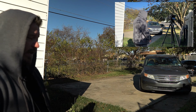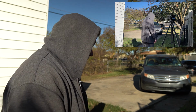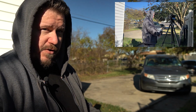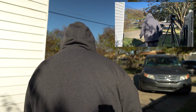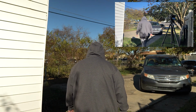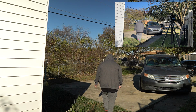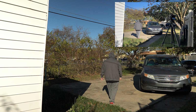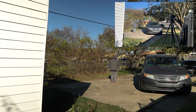So I'm going to start walking with my back turned to the camera now, and we're going to count it out. I wear a size 11.5, so it's going to be close to a foot every step. I'm going to go heel toe, heel toe. So 1, 2, 3, up to 20. So we're about 20 feet now.